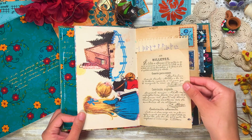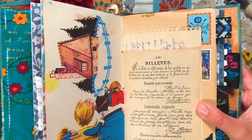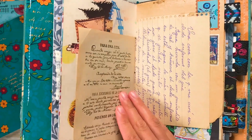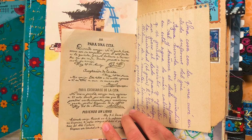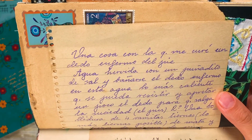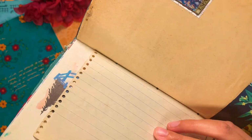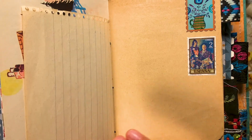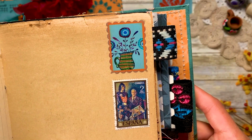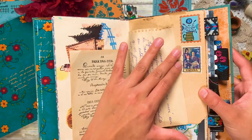And I'm really excited to show you guys the next couple of pages. These are authentic vintage Spanish book pages. These are so hard to come across. This is the first time that I'm offering authentic vintage Spanish pieces in my journals. So I'm really happy and excited to have these here for you guys. And then on this page, I embellished it with one of my stamps and then an authentic stamp from Spain.